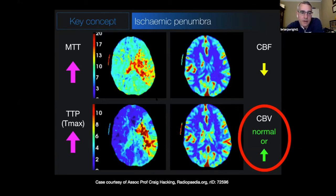So this patient here has a pretty decent sized area of ischemia, but if you look at the cerebral blood volume, it is increased or normal. So there's very little infarct, and this is someone who will benefit from reperfusion therapy.